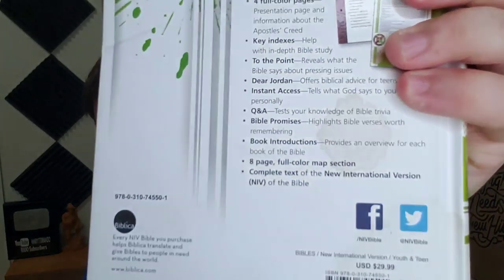I got this teen study Bible. It's in very, very good condition. The retail price on it was $30, as you saw in the video down there somewhere. And I think I'd probably get like 10, 15 bucks for it.